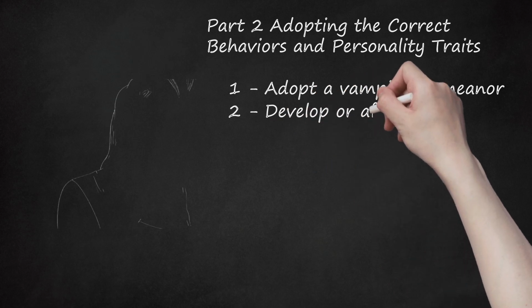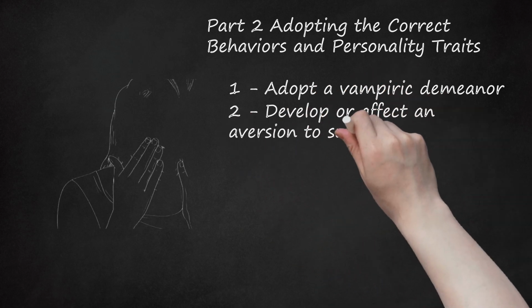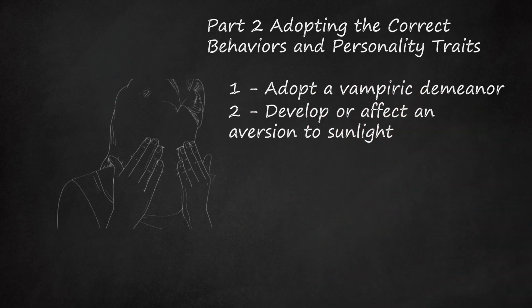2. Develop or affect an aversion to sunlight. Being a lover of the night is an essential vampire characteristic, but this love of the dark is balanced by an extreme aversion to sunlight. In fact, if someone opens the curtains or you're forced to walk outside during the day, you should hiss and draw your cloak protectively over your face. You should also claim to be highly photosensitive and prone to sunburn.